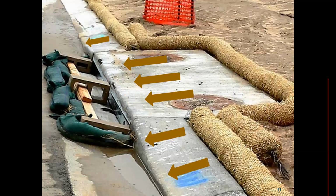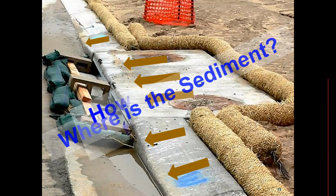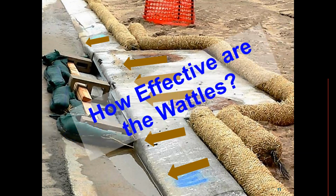And that's getting ridiculous. And what really takes the whole thing here is to compare yourself and take a look at that safety fence up there. Notice there is erosion. So I ask again, where's the sediment? It did not go behind the barriers at all, did it? It literally floated the barriers when the runoff floated the barriers, and you have to start asking yourself, how effective are wattles? Maybe that's the problem.